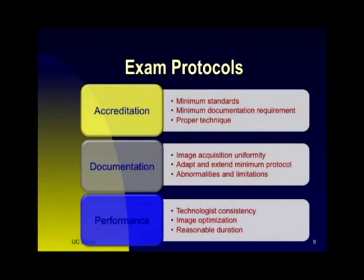If you are accredited or seeking accreditation, you're definitely going to have a template on how to develop your protocols with minimum standards and documentation, techniques, equipment, and so on. The second area to focus on is your documentation requirements. You want to be sure that you have the minimum documentation requirements clearly spelled out, and if they can be as uniform as possible for your interpreting physicians to read the examination.